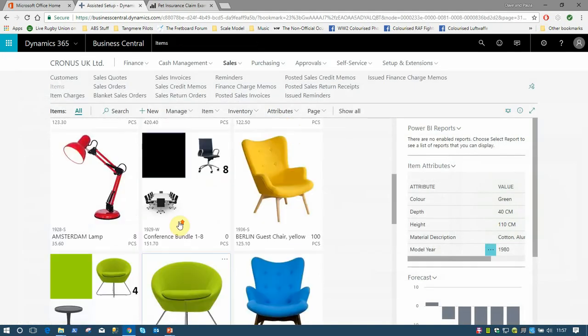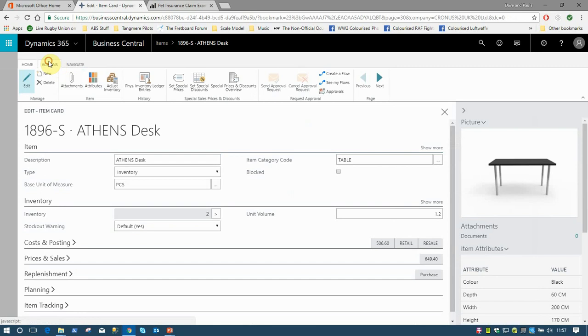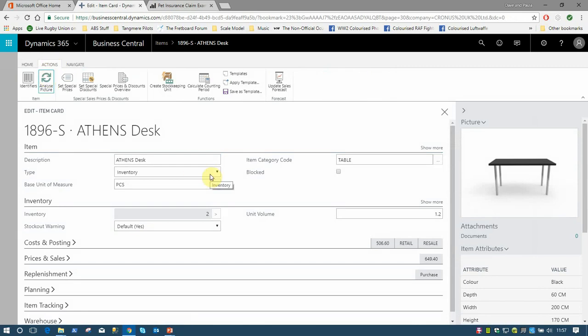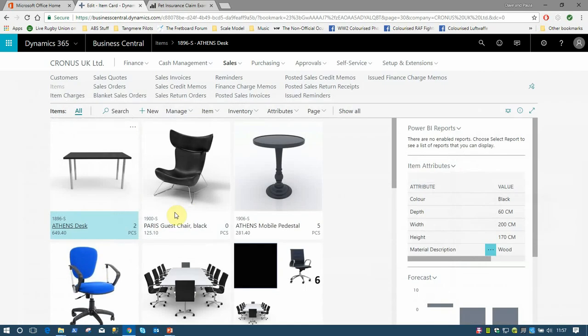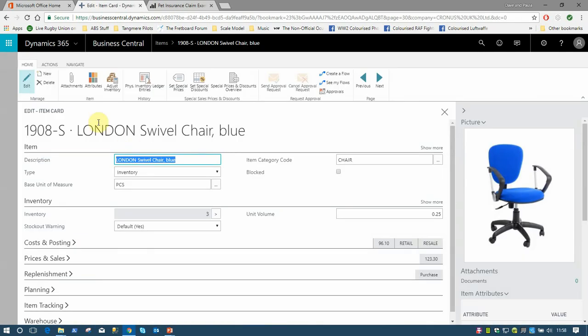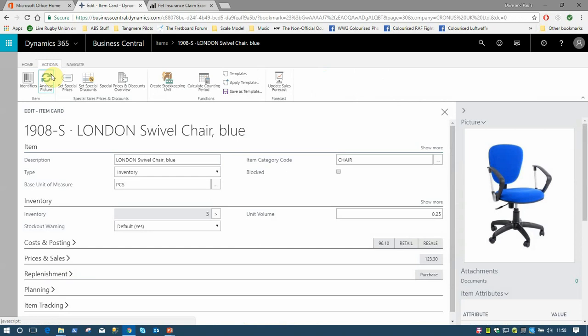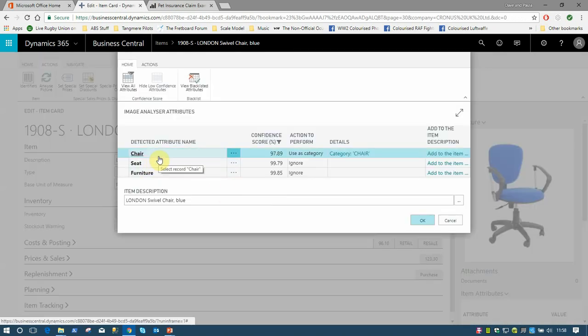It will scan and assign certain attributes and descriptive fields for you automatically from the image analyzer. So let's, for example, go back to my Athens desk. I know we've got attributes already, but let's analyze picture on this. You can see that it detected this as a table, and it detected it as an indoor table. Whereas with my previous image, let's go to a different one. Let's look at the swivel chair, and we'll run the image analyzer on here. It's detected this as a chair.